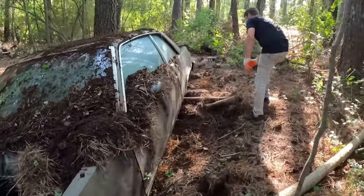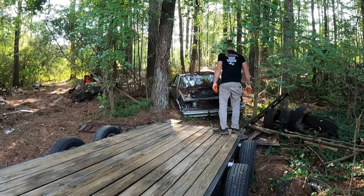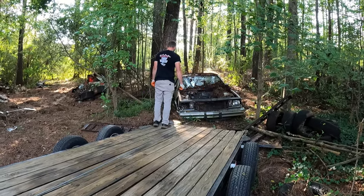Self-removing converters are always fun. Big old hole. This is a new thing for us. Usually we always have to have the ramps or try to jack the trailer up to use the ramps. No ramps today, hopefully.